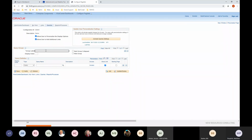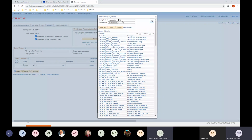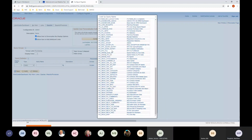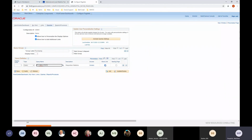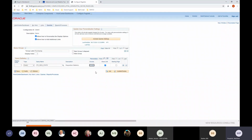Queries. I'm just going to say purchasing again because I'm not original. Display order 1, query name. It's original enough. Let's see. Sure, show link, access. So again, you could add security, but you already have embedded security in your system that is related to your user profile and permission lists, roles, etc. I should say query trees, but if you make it public, it doesn't mean they're going to see it if they don't have that security ready. If they don't have that security, they won't see this link.